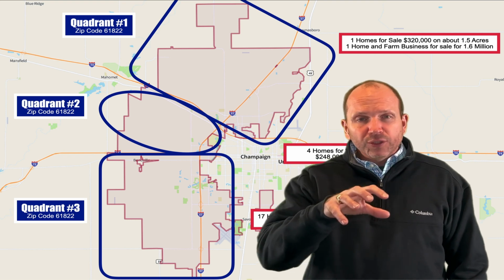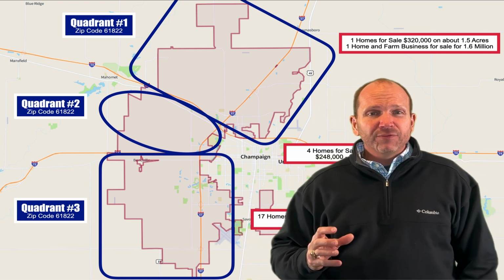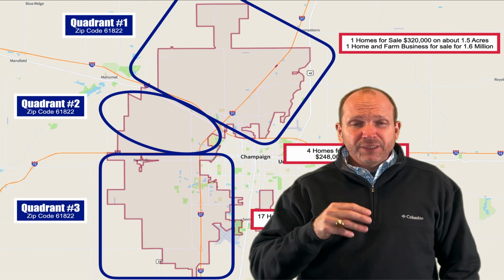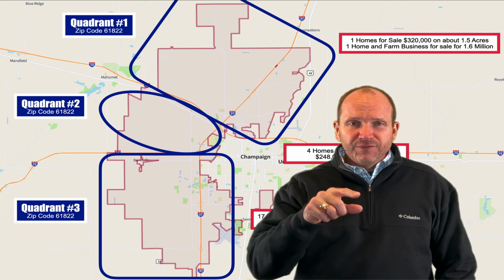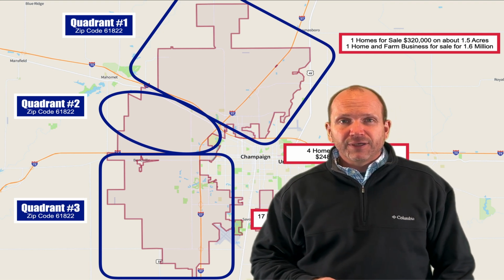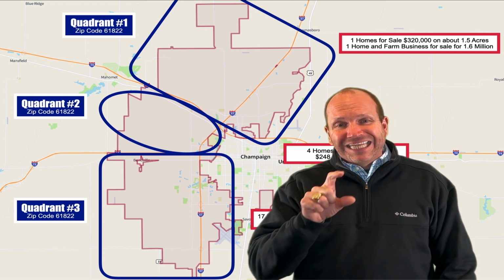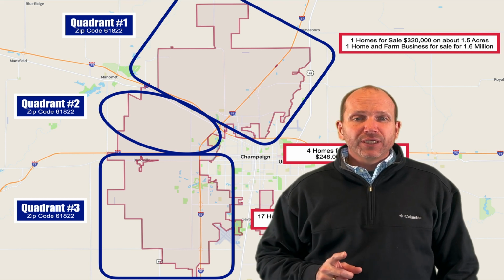Cool, differently structured neighborhoods, so they all have their own uniqueness about them. You're gonna find foods, restaurants, some smaller shopping, stuff like that. Really cool area right here in the southwest of the south side of quadrant number three, zip code 61822. So this is where we're gonna find the majority of the homes in the zip code 61822, all right?